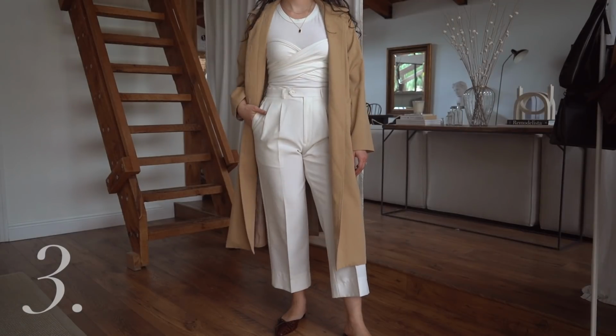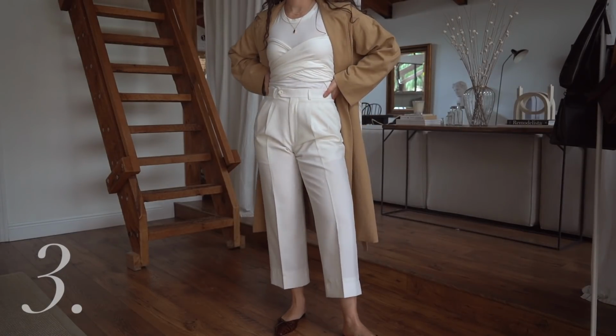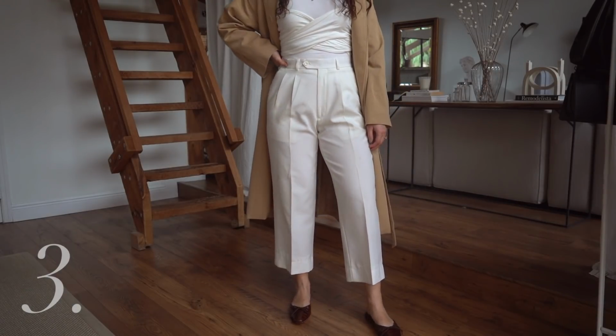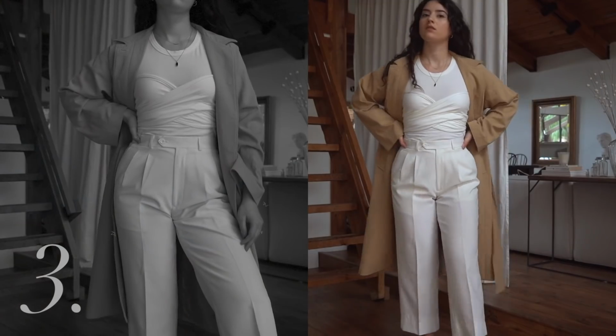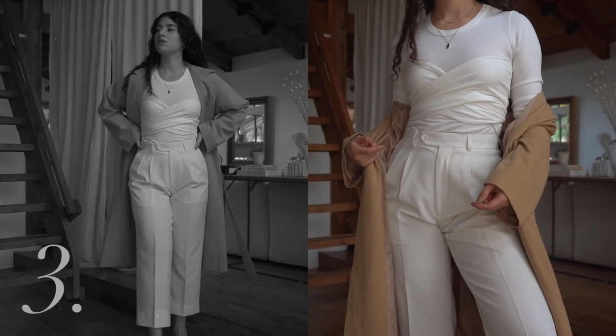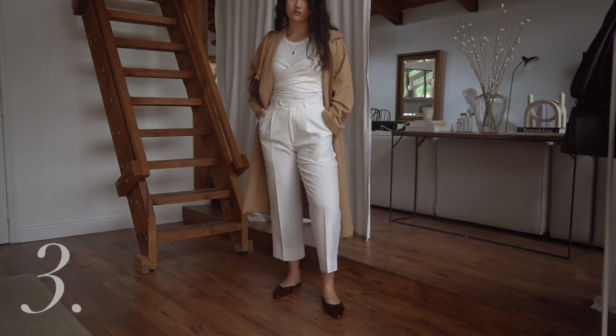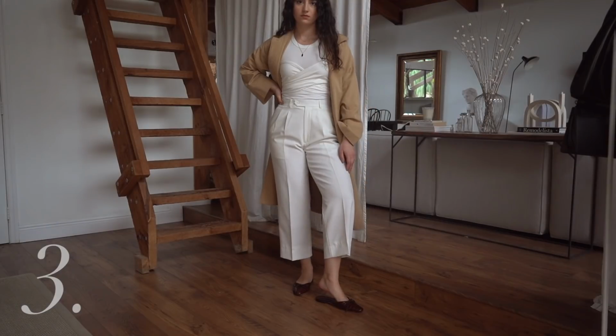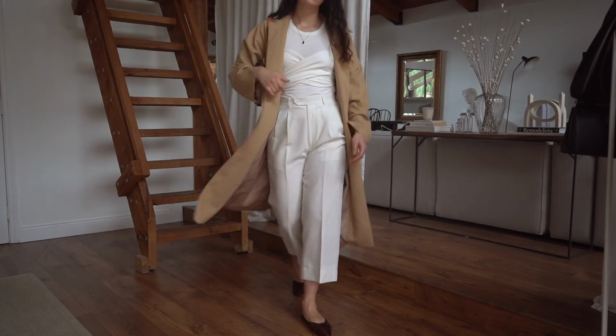And this top is from The Line by K. It's actually a wrap top that you can tie a couple of ways. And this trench is actually a year old, I believe. I got it from Oak and Fort. And I paired it with my vintage Louis Vuitton bag, which I got from The RealReal.